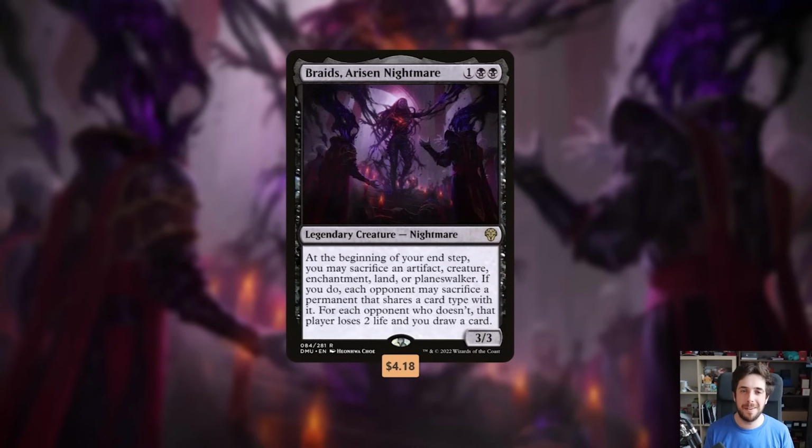Braids, Arisen Nightmare is peak mono black aristocrats. At our end step, we get to sacrifice an artifact, creature, enchantment, land, or planeswalker, and if we do, each opponent may sacrifice a permanent that shares a card type with it, and for each opponent who doesn't, that player loses 2 life and you draw a card.